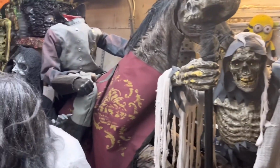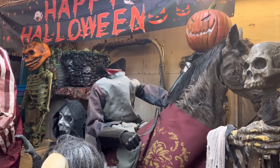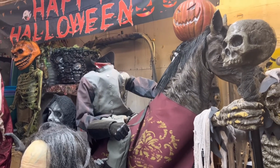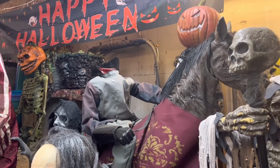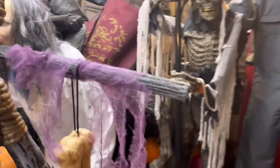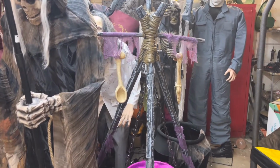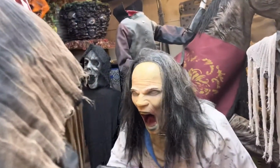Back here we have the Headless Horseman from Home Depot. I do believe that was 2018. But everything on this dude works. He lights up well. The only downfall is his sound. His audio is kind of quiet. But everything works, and his front legs are kind of, the motor's kind of weak, but it still works. Here we have the brand new Home Depot Cauldron for 2022. That was $89.